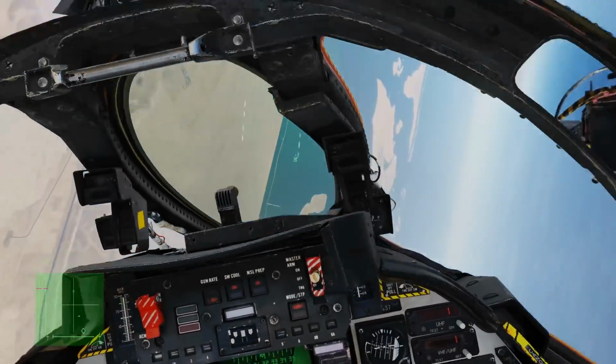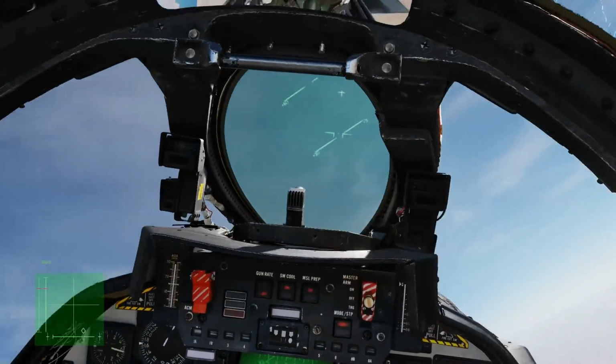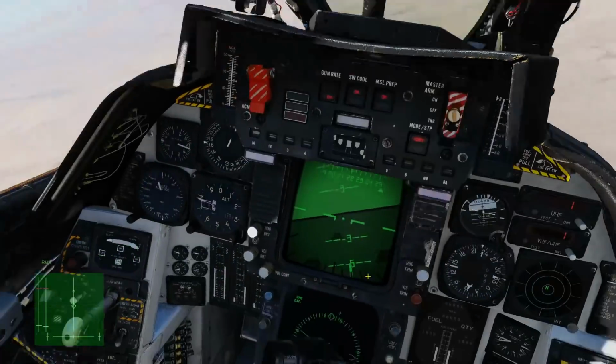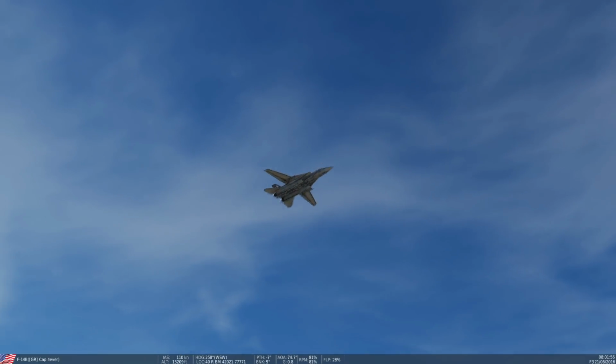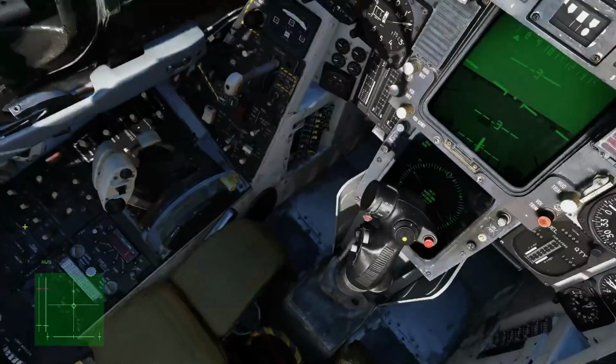Right, I'm going to get myself into a spin. That's going to be a goddamn spin if ever I saw it. Okay, oh, I'm in a horrible flat spin. Oh, this is going to be impossible. Oh, Super Cap, why? Okay, asymmetric thrust limiter.